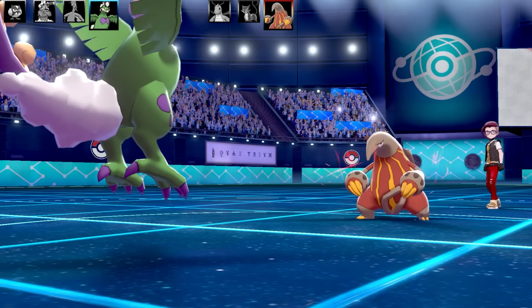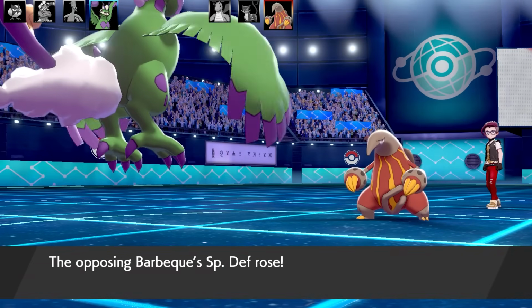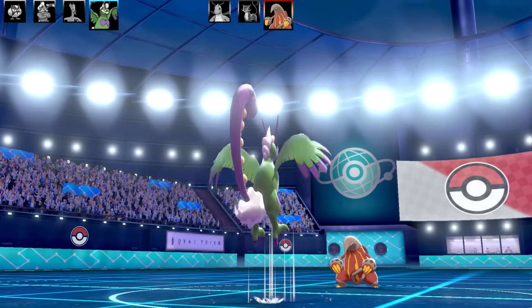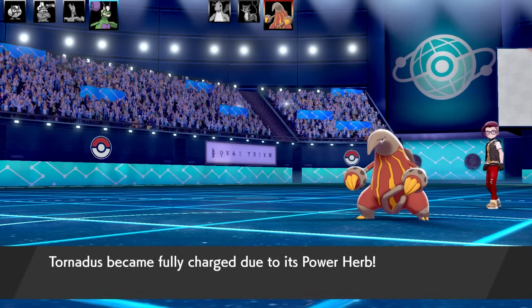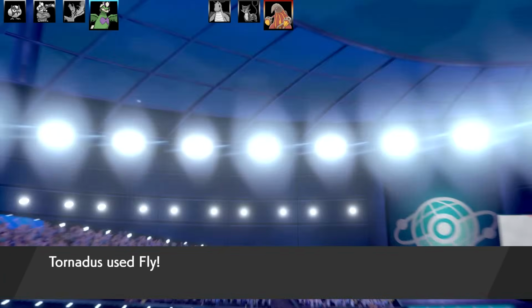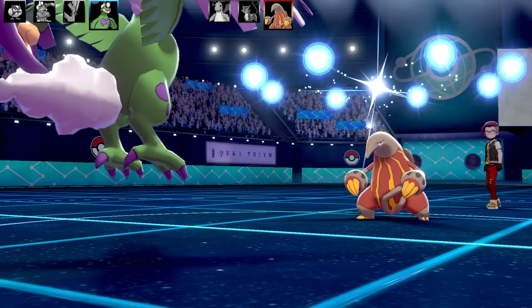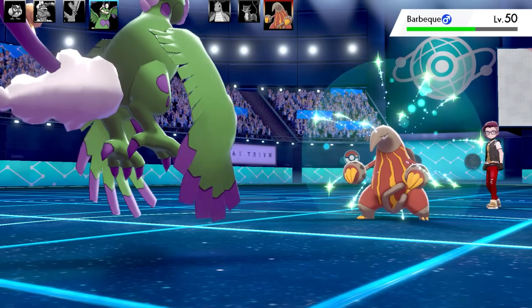So anyway, we're going to have a Stockpile Heatmor set, and I've got this Tornadus. It's got Fly, and it's got the Power Herb. Let's see how much Fly does. I don't think it's going to do a lot of damage here. It's a Heatmor. It does have Stockpile. I'm assuming they probably run this fairly bulky too. So it didn't do the greatest damage in the world, and Heatmor is also going to have Leftovers on top of that too.